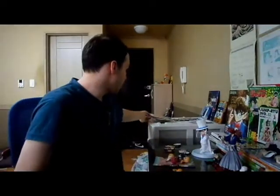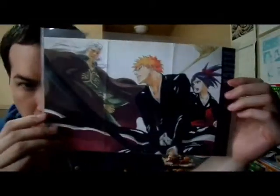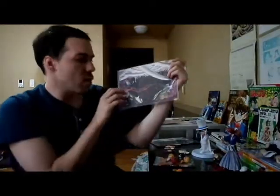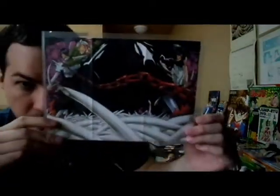And then I have a bunch of posters. Within some volumes, you get movie posters. This is the movie poster, and you can see this is the very first movie. There's Senna, one of my favorite female characters in Bleach as far as the movies go. And you got Ichigo there and the villain of that movie. Pretty cool poster for Bleach. Okay, next one. I got the Hellverse poster. Pretty cool one. That's movie 4.